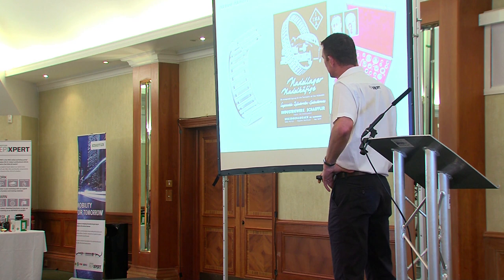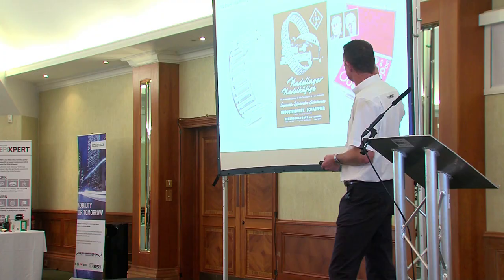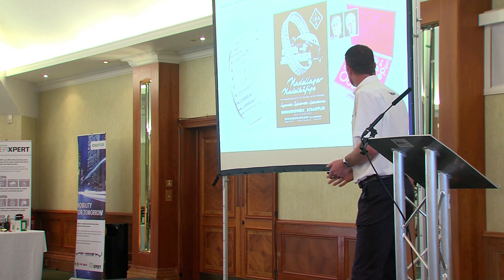INA all started back in 1936 by George Schaeffler himself, and where it all started was he actually designed a needle roller bearing, but actually put it in a cage. That separated the rollers. They weren't running against one another. Because of that, it made that bearing more efficient. Because that bearing is now more efficient, it was then used in transmission systems, then went over into valve train technology, and as you can see, he went out on the road, and that's basically where he started selling bearings from a small case like that.